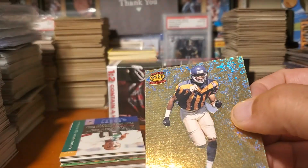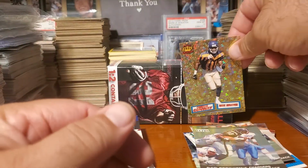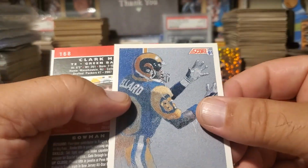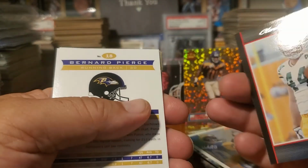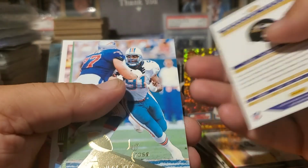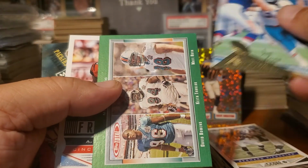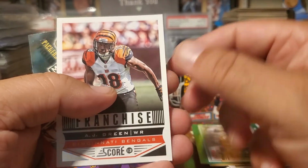That's kind of a really cool card. Wow. It's like shiny and then nothing. That's a cool card. And let's see here. Scott Galbraith, Kevin Fagan, Ellard, Clark Harris rookie card from 2007. Bernard Pierce, running back. Was it 2013? Yep. Jeff Cross, Pinnacle. Miami Dolphins. So Taylor, Roth, and Bowens.